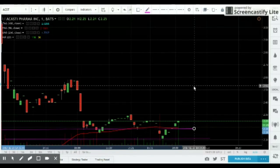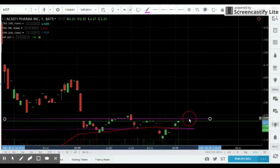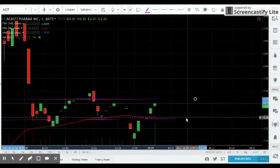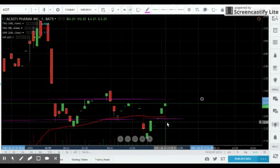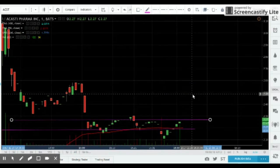Considering the volume was great, but the volatility was pretty much non-existent. And 2.27 is still going to be a major resistance, but we do have our stop at 2.20. So all we can do is just turn away from this, and if it hits our stop, then we'll get alerted, and we'll see if we can't aim for the 100 EMA at $2 if it continues to climb down.